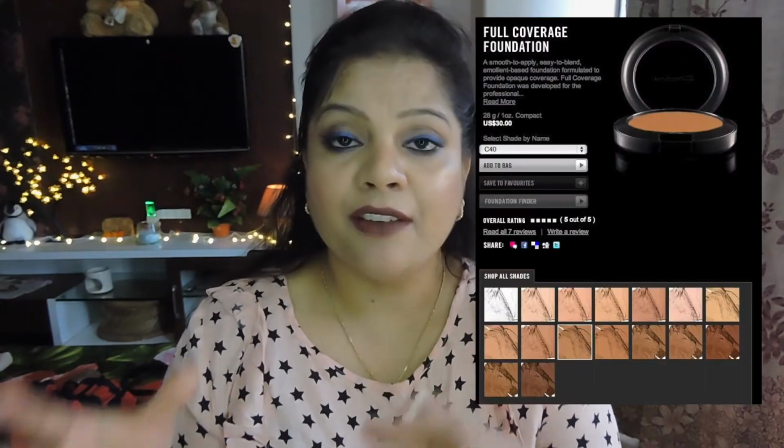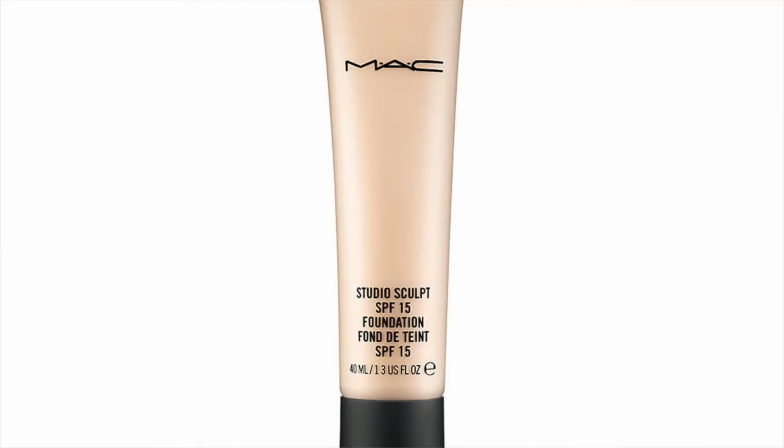Now in foundations, they have a lot of variety, and that's one good thing about MAC, is that in each product they have a really good variety for you to choose from, a selection of products. So they have a product for each and every person. Like I said in my MAC starter kit video, you will never go disappointed out of the MAC store, because they have something for you. You just name it, they may have it. They have powder foundations, cream foundations, liquid foundations, and foundations for oily skin.